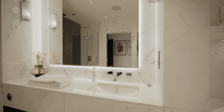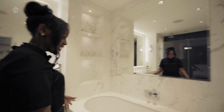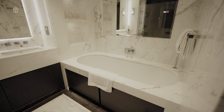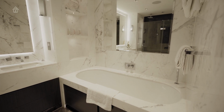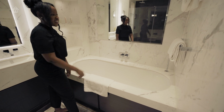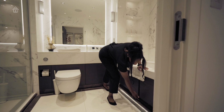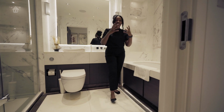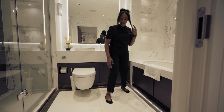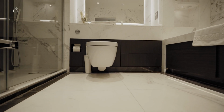Nice vanity design with a marble clad on top, and we've got this really nice luxurious bathtub, quite deep, and I like that they've got this perimeter around it that's marble. You can put candles and all sorts of things, and it's got a handheld shower as well. And we have an LED light strip just down here adding to the ambience of the room, and we have book matched marble on the floor with a dark border around it.